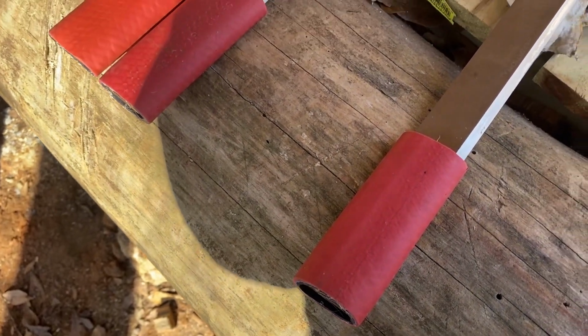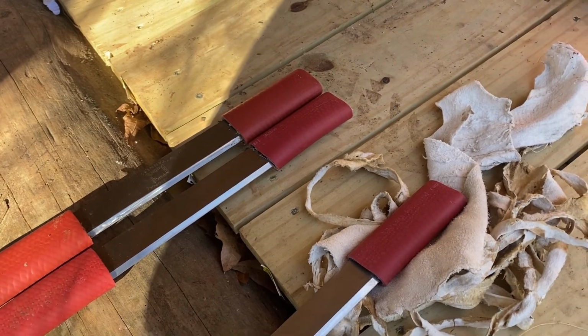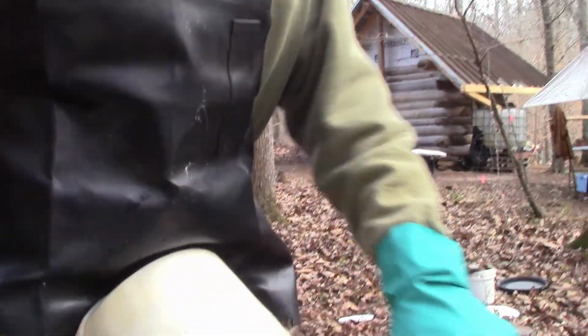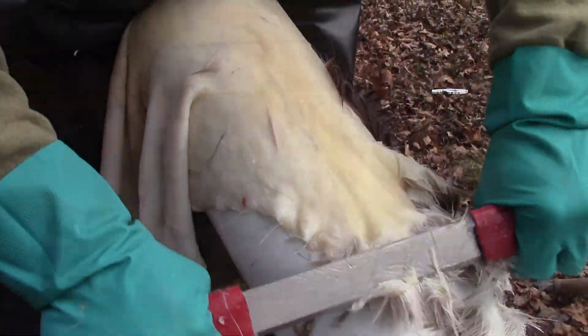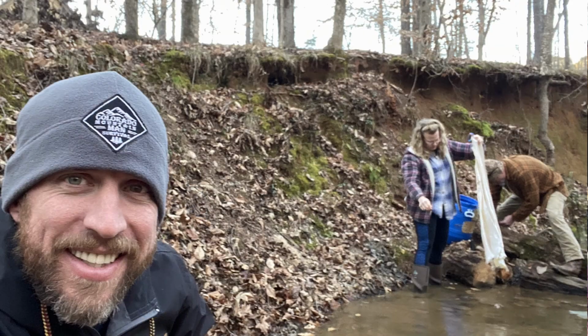So after you've bucked it, you scrape all the hair and grain off of it and then you'll flip it on the other side, which is where the flesh used to be, and you'll scrape the membrane off of it then. And once you get that done, you soak it in water in a creek to let it neutralize and get all the lye solution out of it. Right. And then you're ready to start the braining process.